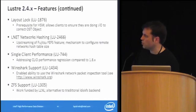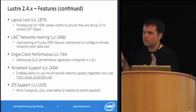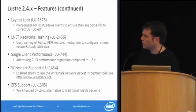So Wireshark support as well. Wireshark is a network packet inspection tool, and Doug Oucharek will be presenting about that later in the conference to provide some more detail. And ZFS support. This was basically the development work that took place around the Sequoia deployment, and Chris Morrone of Livermore will be talking about that in more detail. Although ZFS was the headline aspect of that, the implications of this work are that it really makes things much easier to add alternative back-end file systems. So there could be other possibilities there moving forward.